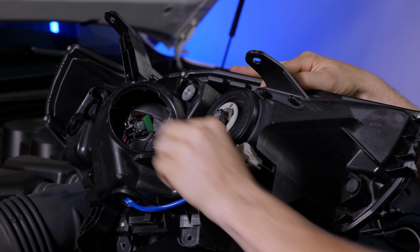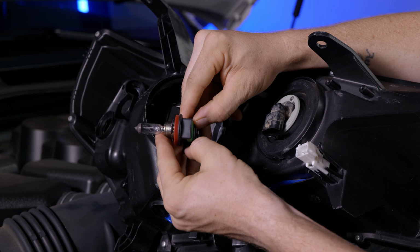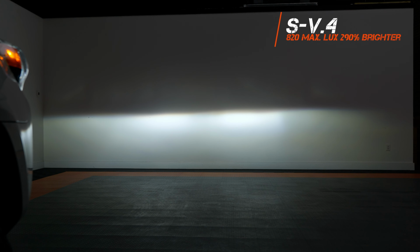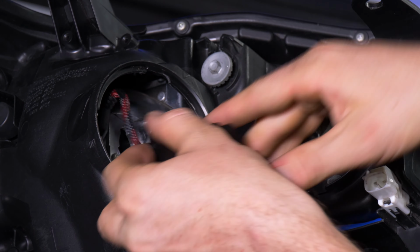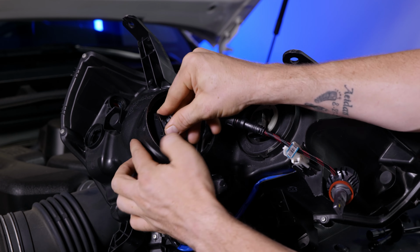Take the dust cover off, reach in there, turn the halogen bulb counterclockwise, pull it out and unplug it. There's a little tab. Make sure you lift that tab on the connector. The bulb will come free. In this case, I'm going to install the SV4 bulb because the SV4 bulb in the low beam was the brightest. It had the best beam pattern and I really enjoyed the color. Grab the connector of that bulb, plug it in, test it to make sure that the polarity is correct. If for some reason it doesn't turn on, take that connector off, turn it 180 degrees and plug it back in.